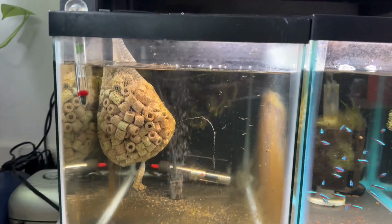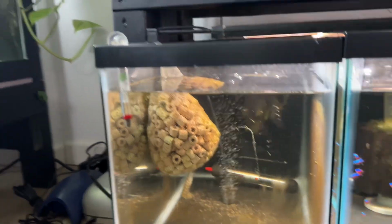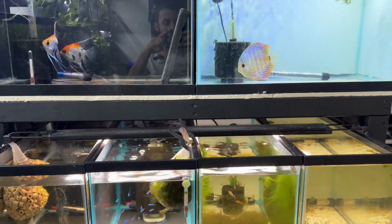Can't wait for these guys to get a little bit bigger. I'm going to be giving a group of these to a buddy of mine, and the rest I will grow up and add with the rest of the parents over here. And so yeah, that's pretty much it for the grow out rack.